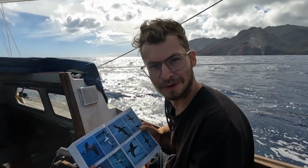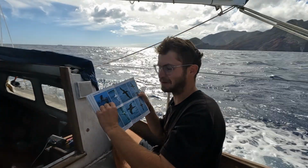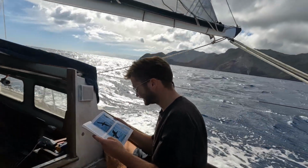Correction. It's a Cory's shearwater, we reckon. Nice brownish grey top, black tips, white underside. You can't even correct us because you haven't even seen it, so you have to take our word for it.